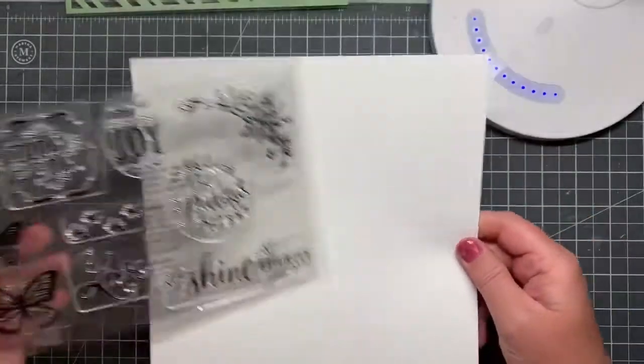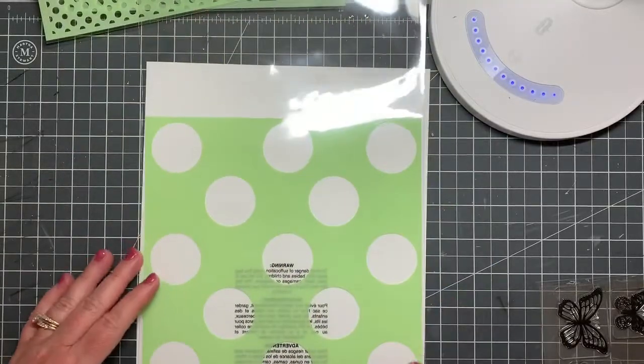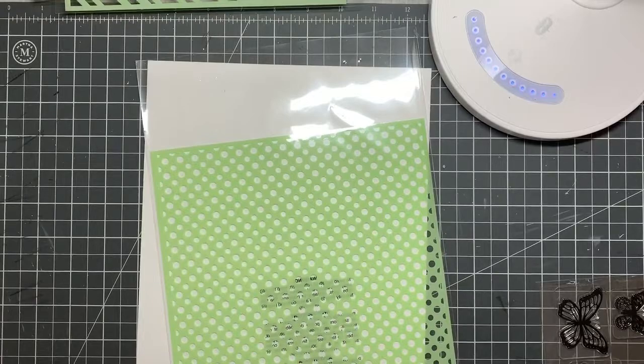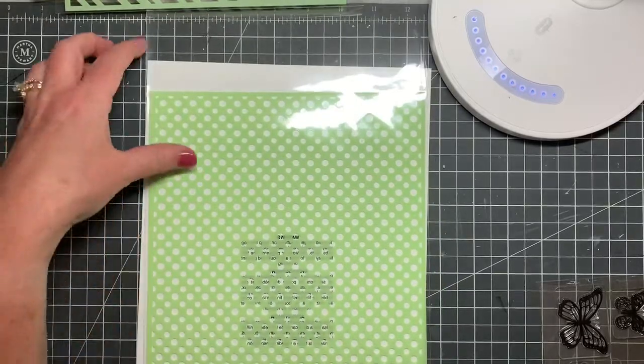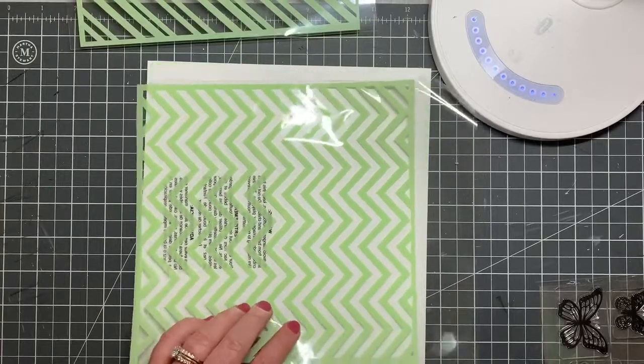So there's that. And then it came with these stencils, which I thought were fun. So here's big dots. Here's little dots. And then a zigzag.